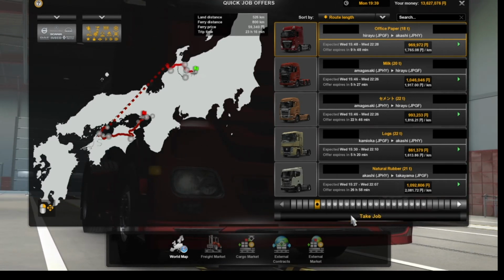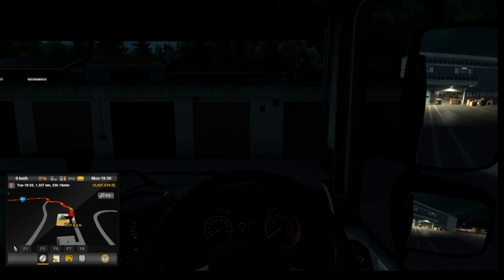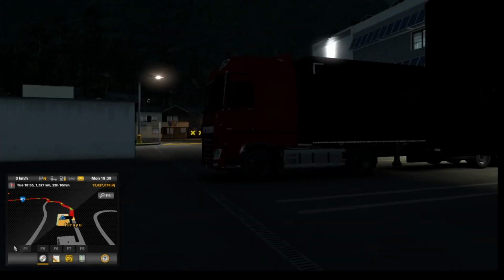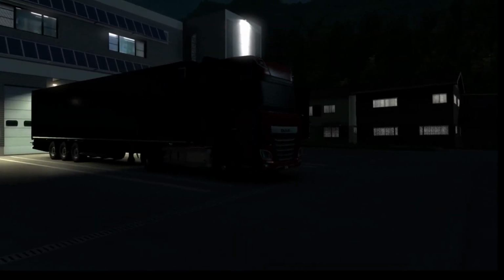Let's take the job. We'll have a look at our trucks. Skynet will figure out our new route. Let's have a look at our truck. It's a DAF or a DAF, I'm not exactly sure which. Trying to figure out our way out of here. Oh, right there. Why do they make it nearly impossible to get out? That's going to need a 50-point turn to get out of there.